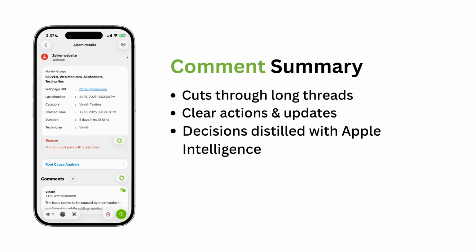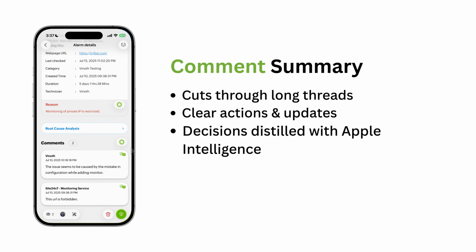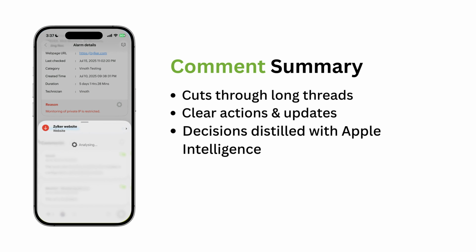Comment Summary. It uses Apple Intelligence to distill long comment threads into clear actions, updates, and decisions, so you instantly get the gist without endless scrolling.